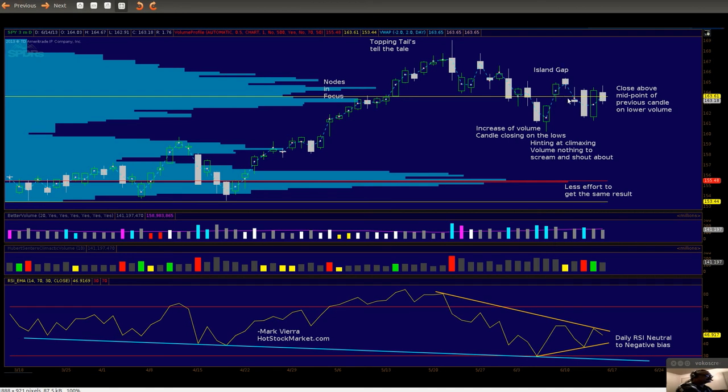Then we went into this island gap, and it started looking bullish, but then we have this candle whipping it back the other way. So I'm noticing some momentum change here in the bearish activity, and I also noted that the close above midpoint of the previous candle is kind of giving me a bullish argument here. Another thing I'm taking note of is the bullish candle actually had less effort to get the same result. So that's kind of telling me something else.